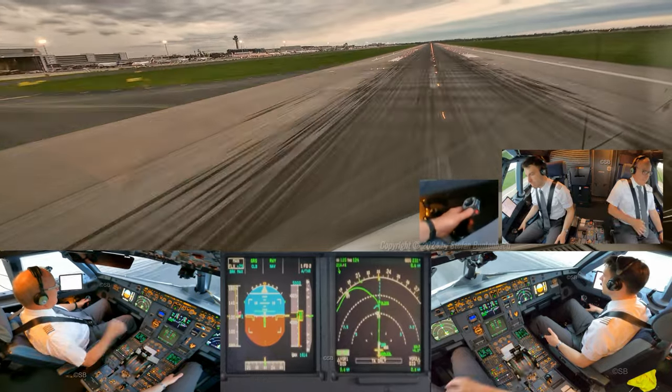What do you think? 123 track miles, I guess we won't have that much. Maybe we have 100 or even less. I think that's what I would like to brief. If there's more, we need to... Eurowings 9 Echo Kilo, contact runway 134.